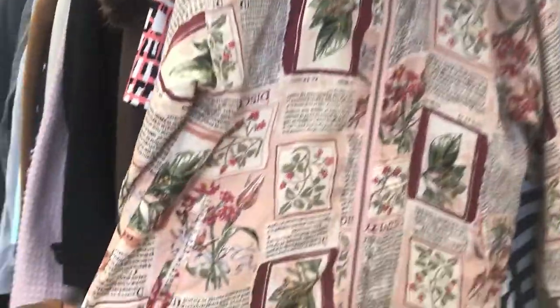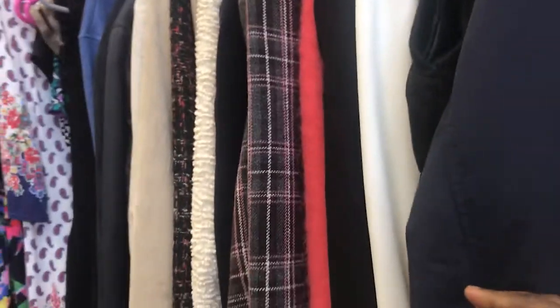I like the newspaper print here. It's way too light. I just love the prints, but way too light. We are looking for a winter jacket after all.